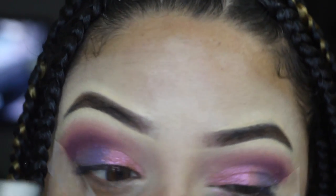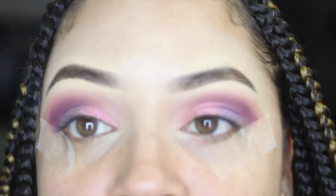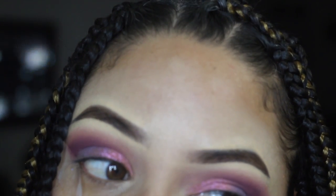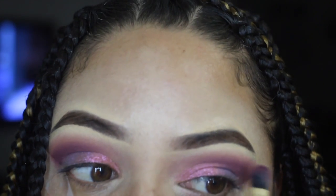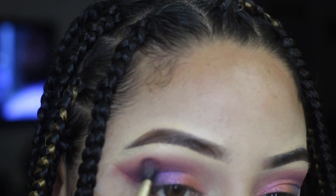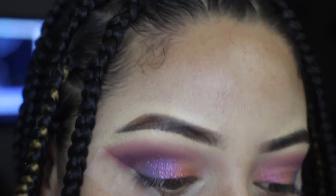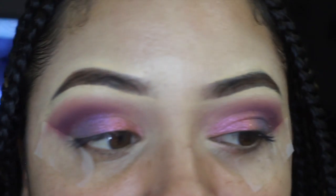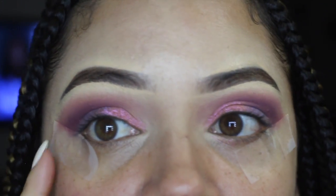See, now when you go with your finger, this is bomb. And I'm gonna kind of mesh where the purple meets the pink. Mesh it together. One eye always comes out better than the other one. So I'm gonna use the same brush that I used before and blend out the edges, because it was kind of looking patchy. They do have a more deep purple, and I think I'm just gonna apply this very lightly on the end.